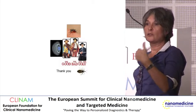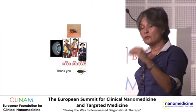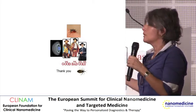Delivery of what you want to put inside, as long as it is a small molecule, or you can use it as an adjuvant if you put in a macromolecule such as a protein.